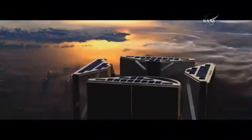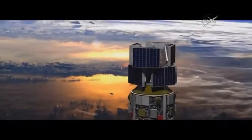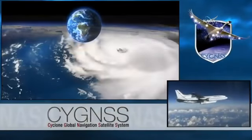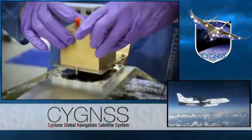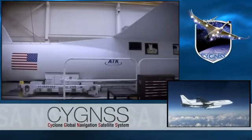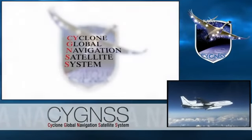A series of 8 small satellites to be deployed in low Earth orbit will sample wind speeds frequently each day to give forecasters a better impression of hurricanes and how they might form and gain in strength. The satellites, which will all launch at once from a single rocket, make up the mission known as CYGNSS, short for Cyclone Global Navigation Satellite System.